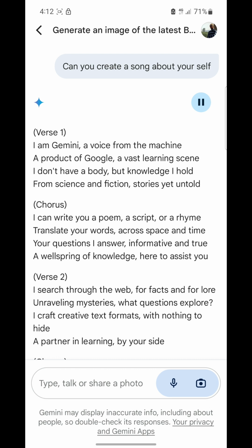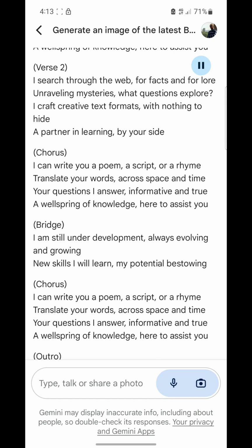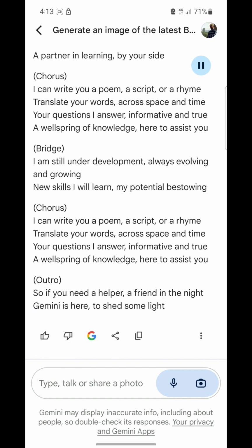I can write you a poem, a script, or a rhyme. Translate your words across space and time. Your questions I answer, informative and true. A wellspring of knowledge, here to assist you. Verse 2: I search through the web, for facts and for lore. Unraveling mysteries, what questions explore? I craft creative text formats, with nothing to hide. A partner in learning, by your side. Bridge: I am still under development, always evolving and growing. New skills I will learn, my potential bestowing. A wellspring of knowledge.